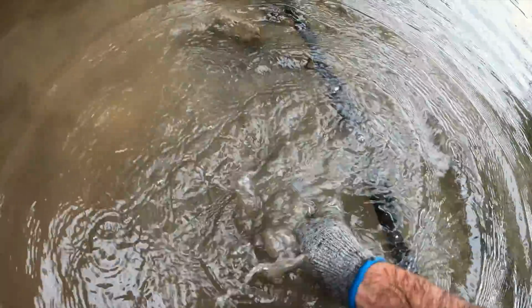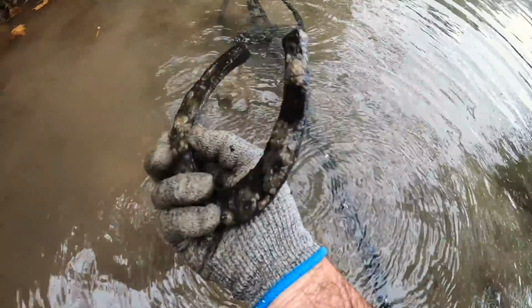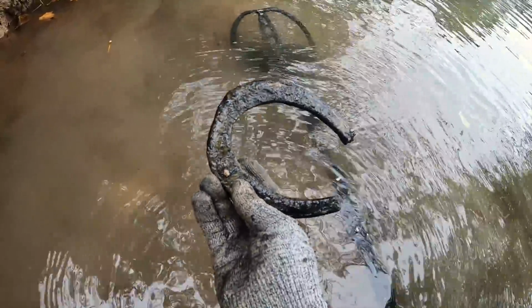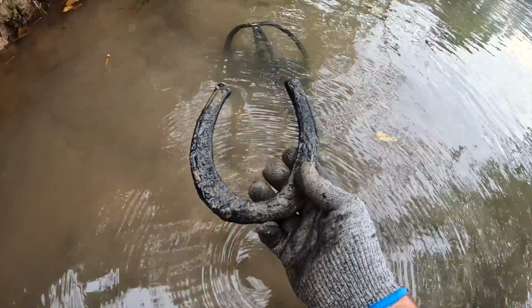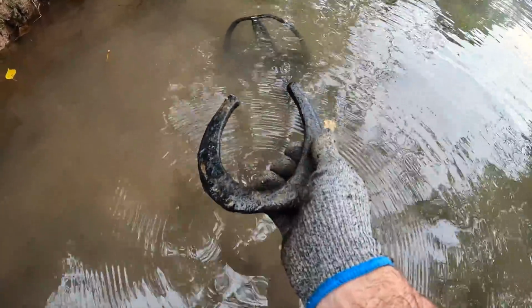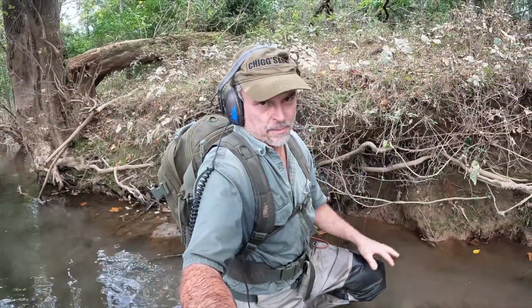I'm kind of just upriver from where I found that wagon, and I just found a beautiful horseshoe. I think it was down quite a ways in the mud. I mean, that's not a plow horse, that's not a farm horse, that's a riding horse right there. Could very easily be from the cavalry in the Civil War. And that's a beautiful little shoe. Absolutely gorgeous. Awesome. I will admit that I'm getting a little bit excited about the possibilities now.